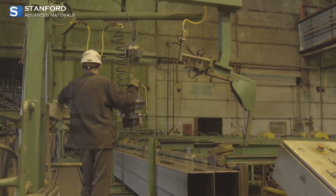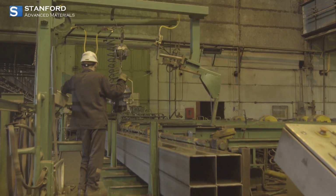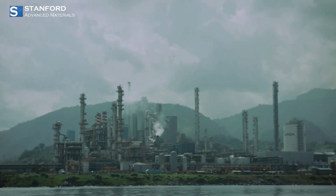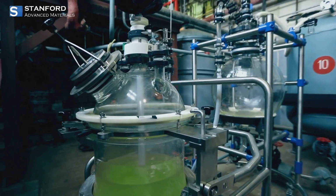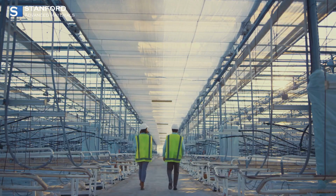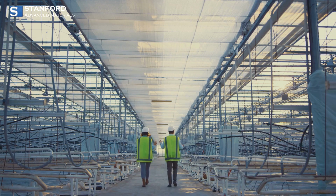Welcome to Stanford Advanced Materials' deep exploration into packing and internals for packed columns. Whether you're in distillation, absorption, or extraction, the right packing can make all the difference. Let us examine how our solutions can elevate your processes.